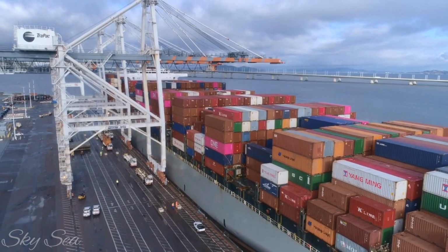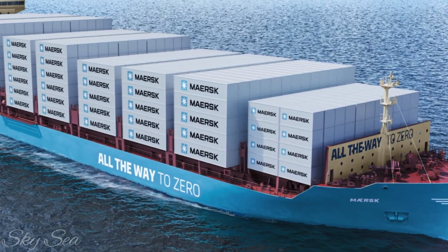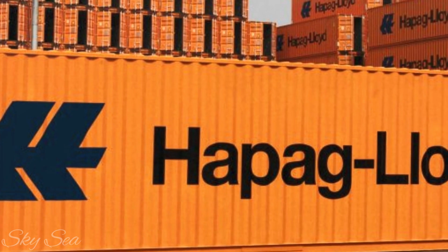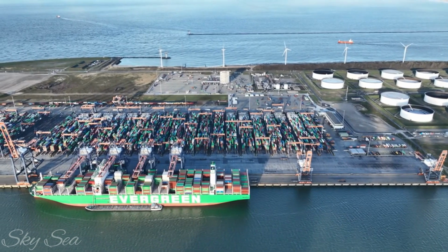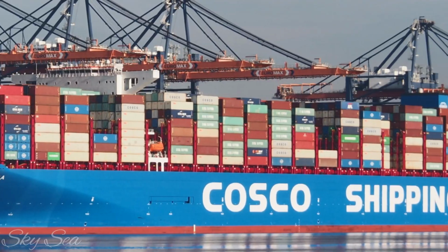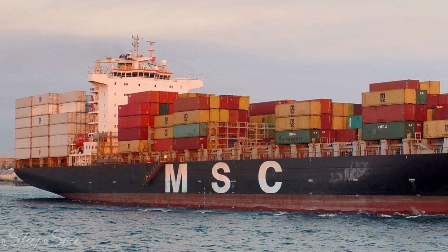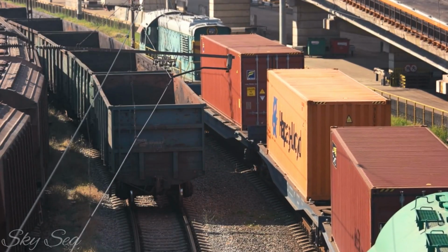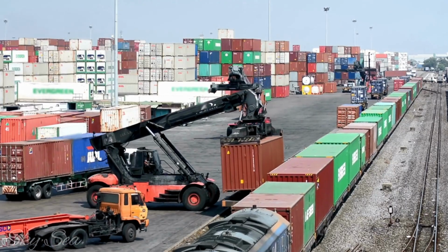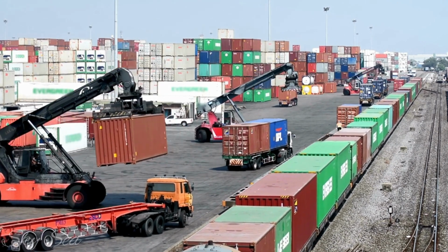Some examples of shipping lines that have distinctive container colors are Maersk, blue with white lettering; Hapag-Lloyd, orange with black lettering; Evergreen, green with white lettering; Costco, red with white lettering; MSC, gray with blue lettering. You've probably seen these colors on trucks, trains, or planes as well. That's because these companies use multimodal transportation to deliver their goods from point A to point B.